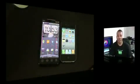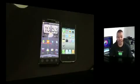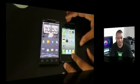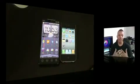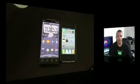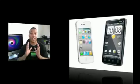And that is absolutely the best notification system that I've seen on a phone to date. And hopefully Apple will adopt that. But definitely Evo has the notification system down. But I think multitasking as a whole, I'll take the iPhone as far as just the pure execution of it and saving battery life.